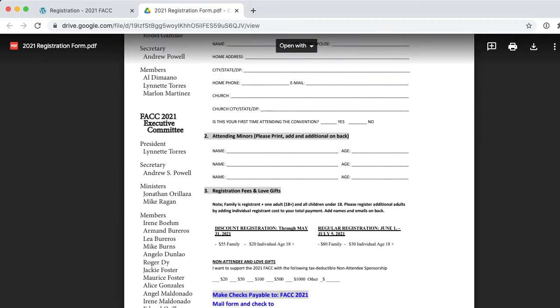mail it in, mail in the check. You could mail this in and still do a PayPal payment if you would like. Maybe just write that on the page somewhere if that's what you're doing.